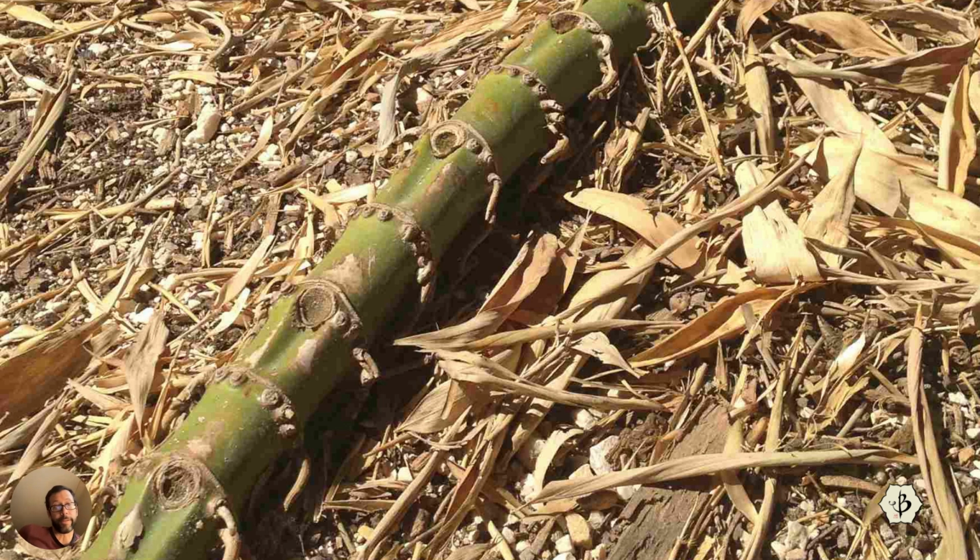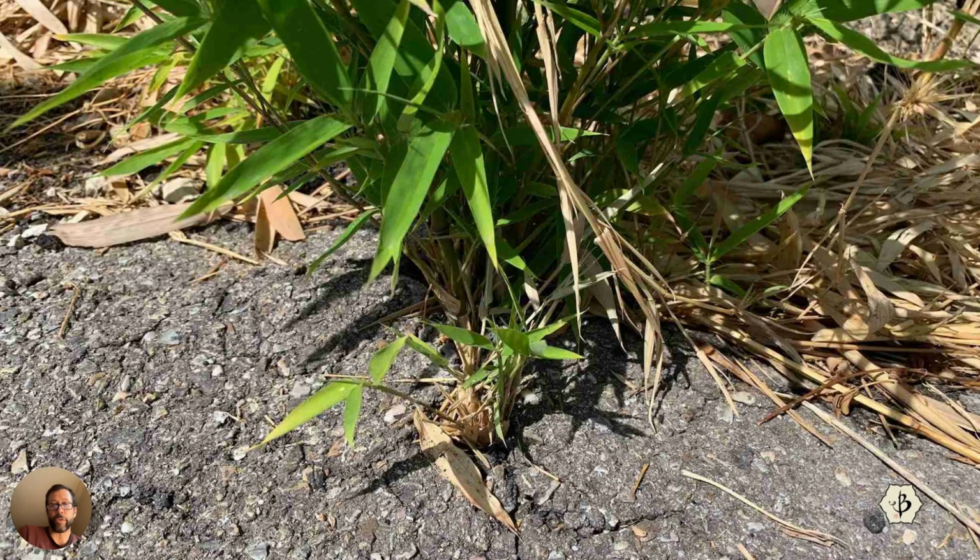And then you'll realize there's rhizomes all over the yard, and they'll go under the fence, and they'll get into the rose bushes, and they'll get into the flower beds. And yeah, it can become a nuisance. But there's ways to tame it. Most cases of bamboo getting out of control is just poor gardening, neglect, irresponsible gardening. There's a lot of examples of that.